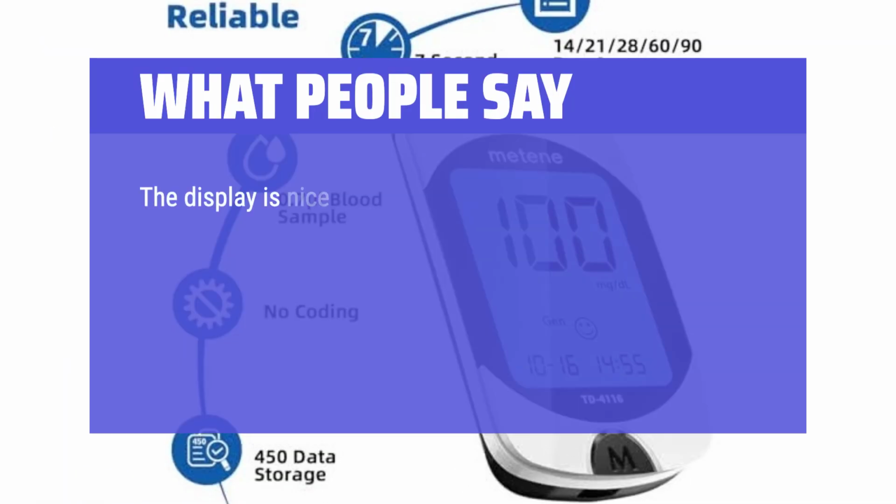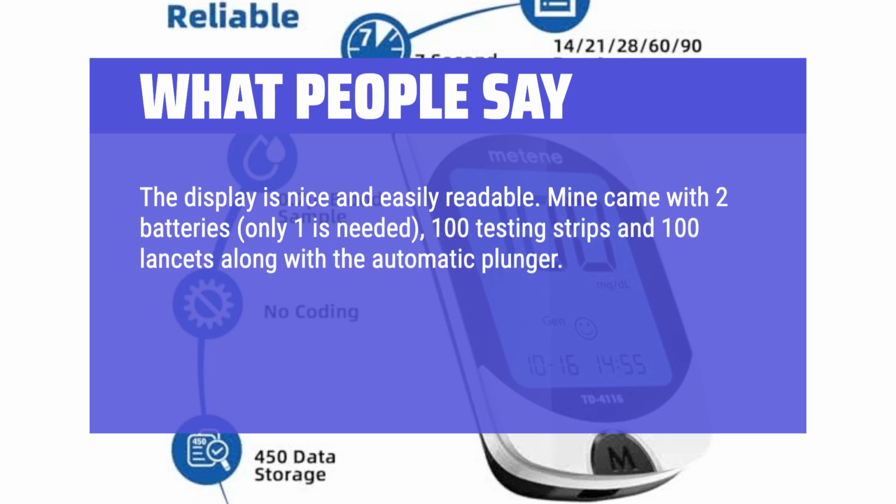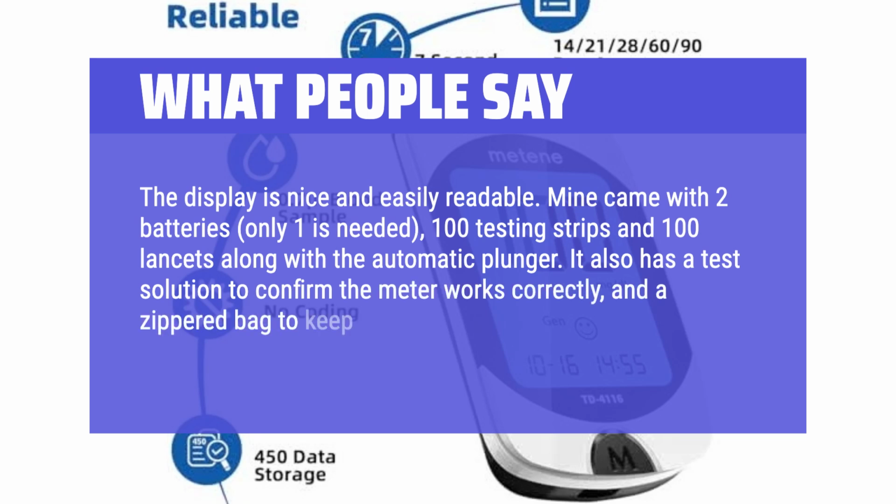What people say? The display is nice and easily readable. Mine came with 2 batteries, only one is needed, 100 testing strips and 100 lancets along with the automatic plunger. It also has a test solution to confirm the meter works correctly, and a zippered bag to keep everything together.